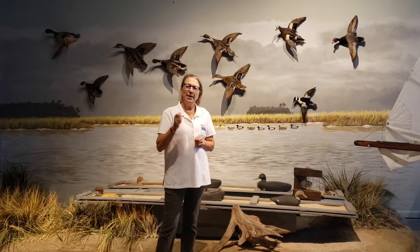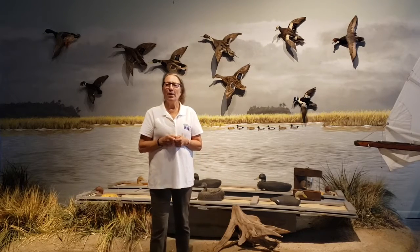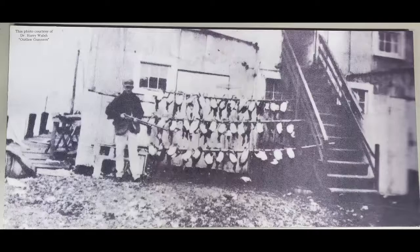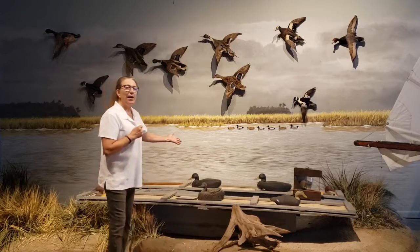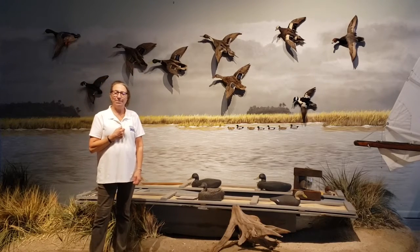In order to meet the growing demand for these birds, these market hunters devised a number of tools and techniques that allowed them to harvest as many birds as they could in one day, up to hundreds of birds in one day. One of those devices you see right behind me. This strange looking boat is called a sink box.